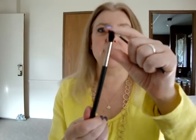Eyeshadow, the MAC 224 brush, I'm finding that this is multi-purpose because you can use it either to apply eyeshadow, to blend eyeshadow. It can be used for a variety of things. So this is a must-have eyeshadow brush.